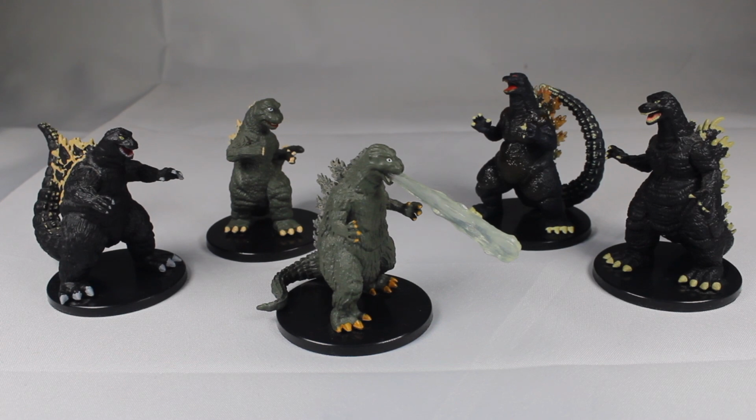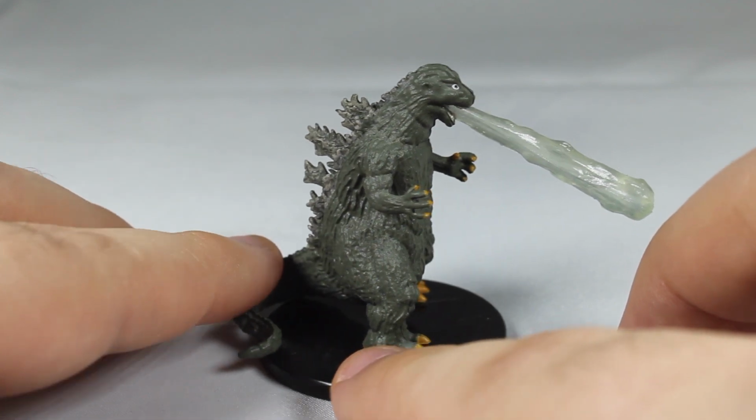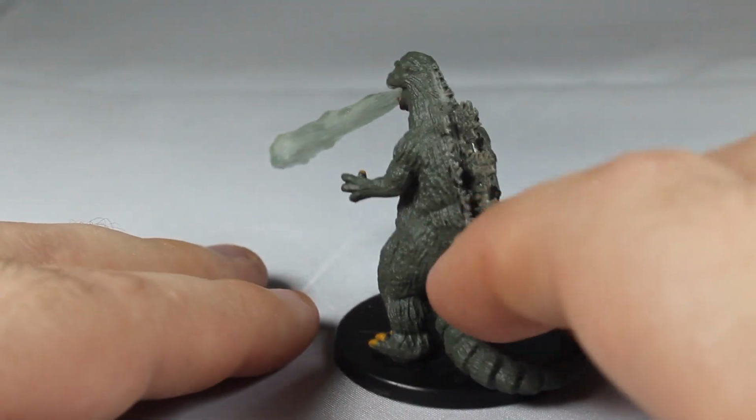The other part of the set is all 2014 related. That'll be a little bit more down the line. But let's get started. First, we're going to start off with one of the rarer figures you can get from this set, and that is Godzilla 1954 with the breath effect piece applied into his mouth.